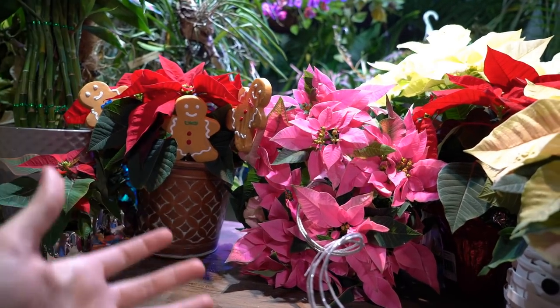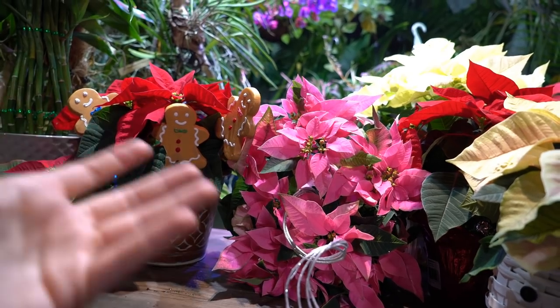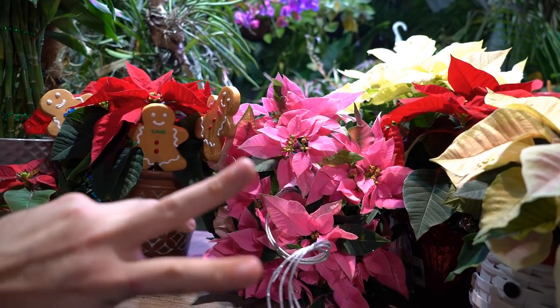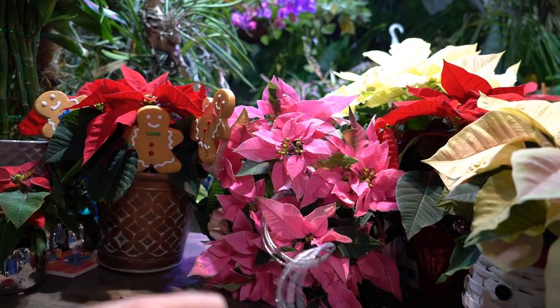Oftentimes, people get their poinsettias, they do their thing. Then come around Christmas time, New Year's, they start to droop, look pretty sad, they're done doing their thing. That's when you want to go ahead and cut those flowers off. As soon as they start to droop and look wilty, cut them off.